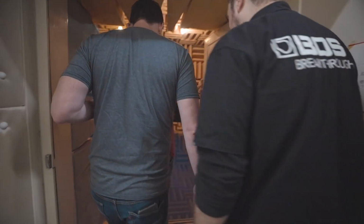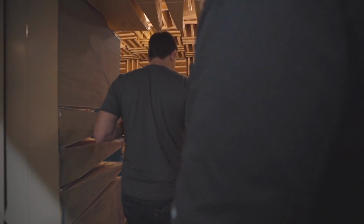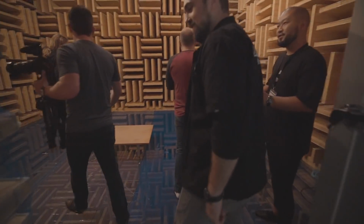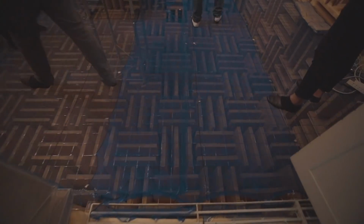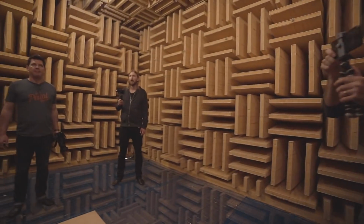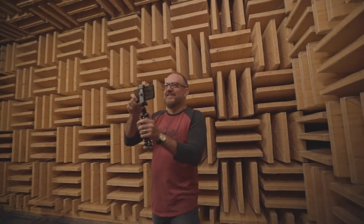Oh, it's a floating floor. Floating floor. Oh my word. Can we all stand on here? Is it safe? Yeah. So please do not touch the wall. This is a very sensitive material on there. Okay. This is so weird. Yeah, I don't know how well I'm going to do in here. Yeah. Oh no, freak you out now.